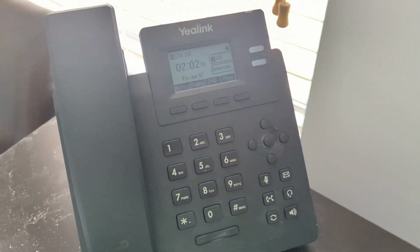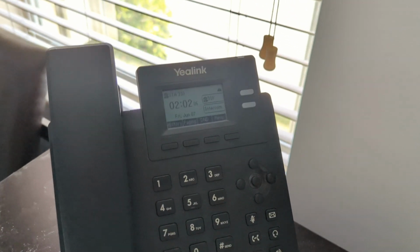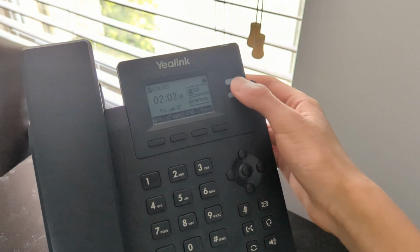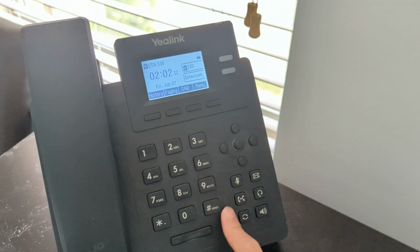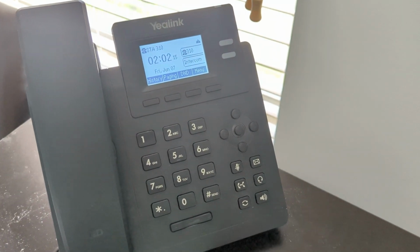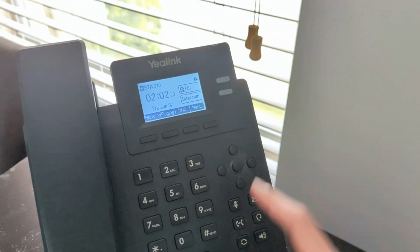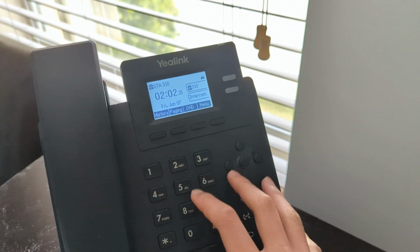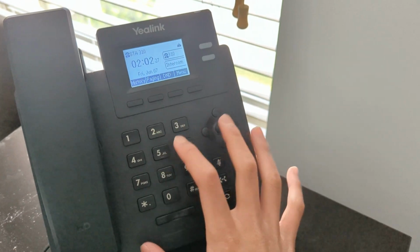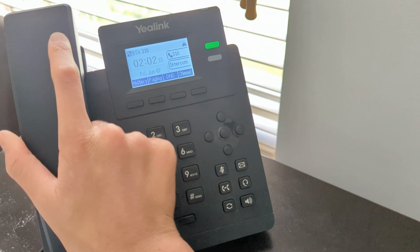So in my room right now is a Yealink T31P IP phone. This is extension 310. In my last tour, I had a T21P E2 IP phone right here. I swapped it with the phone in the office, so now I have this nicer phone. So it's pretty good.